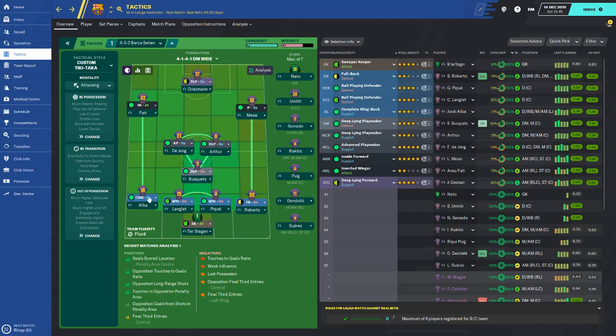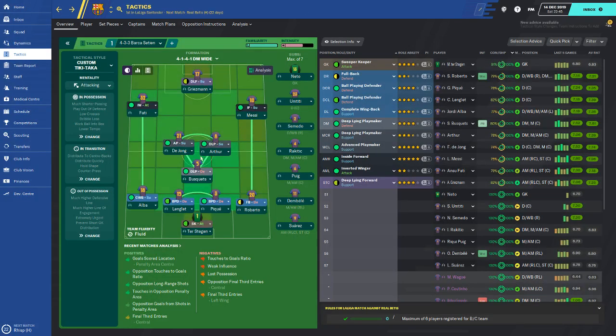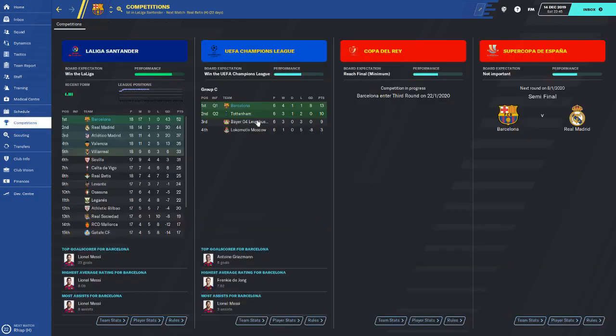Alba, on the other hand, is a complete wing back. He'll bomb up and down the wing, more up than down, as we've found out. But with Busquets, he tends to cover, and De Jong tends to cover that side very well. So there's not been much issue with that. So we'll just go and look at the competitions.